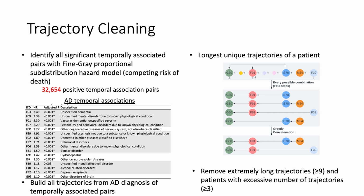And this is by the 3-digit ICD codes. So here are examples of the AD diagnoses that are temporally associated. There's unspecified dementia, bipolar, depressive episodes. And then we can build these trajectories from patients, because now we have known positive associations. We take the positive, not the negative ones, because that made it a little difficult to interpret as well.